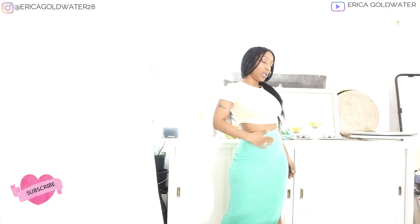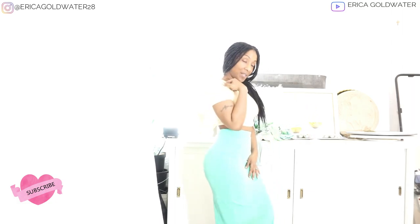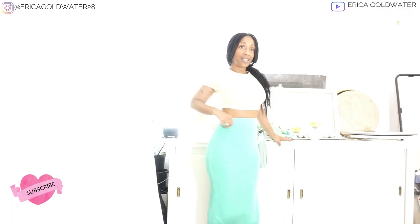Really airy. It's not so thick, but it is nice and comfortable and everything, which I really, really love. And I love the color combo as well. So yeah, let me know what you think about this outfit. And okay, let me show you guys a little bit.